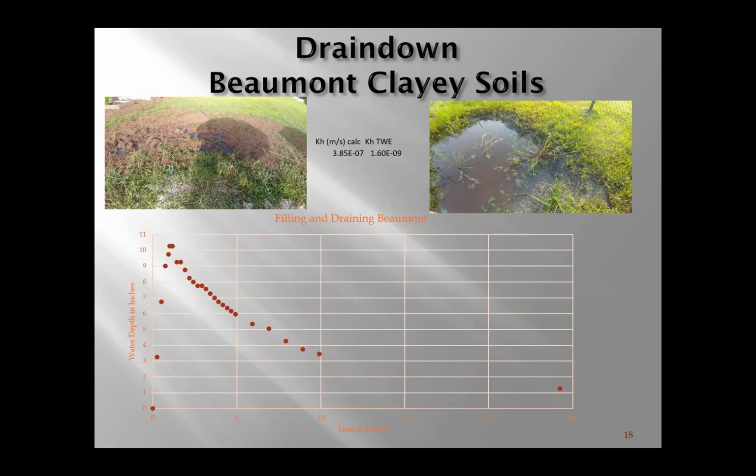But the good news is that yeah, you can use this in the Beaumont clay soils in Beaumont, Texas. A director of public works of a large city in Texas says, oh, we can't use those systems there because they won't drain. If you can use it in Beaumont, you can basically, if it's designed correctly, use it about anywhere.